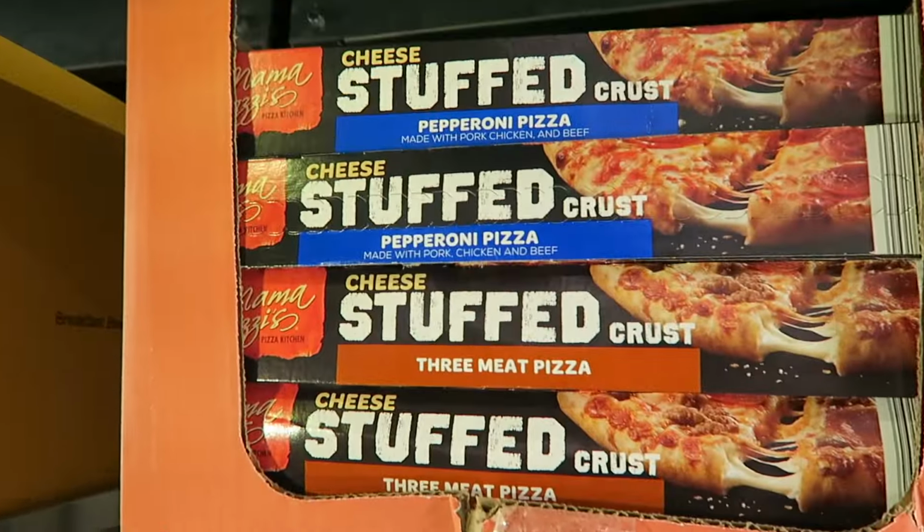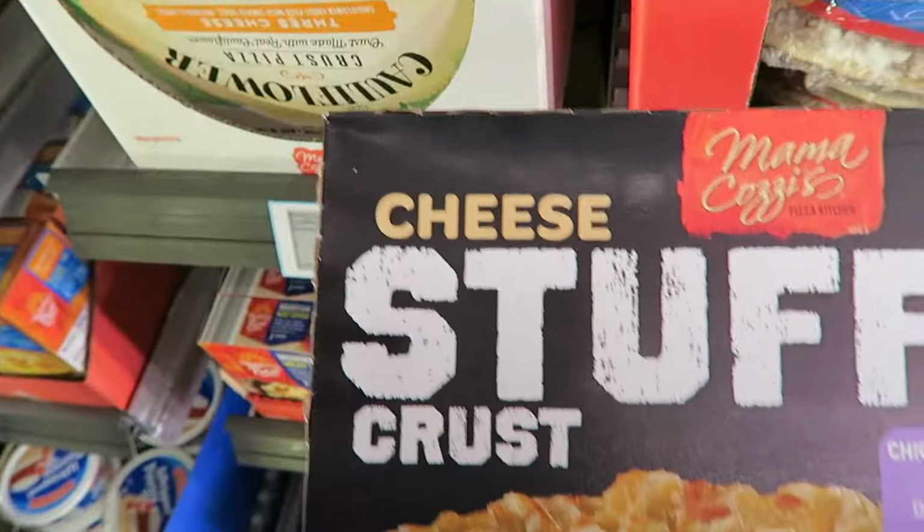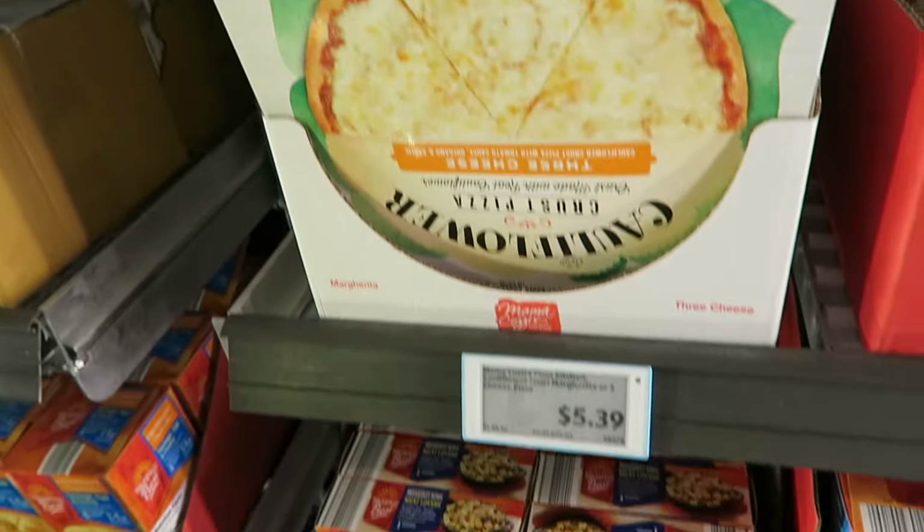But I am gonna get the stuffed crust pizza. My kids and my husband love these. I'm gonna try this cheese stuffed crust. It doesn't have a price on it though. Yeah, I don't see a price, guys. But here's some of the other prices of other pizzas.